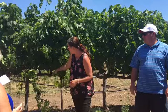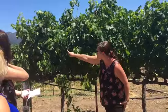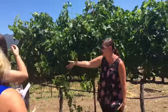So this is all the Merlot. Now this is an older style of trellising. You don't typically see this particular style anymore with the wooden stays. This is more pre-the-80s. And we're going to go take a look at the tomatoes.